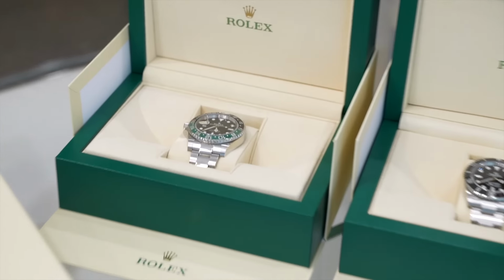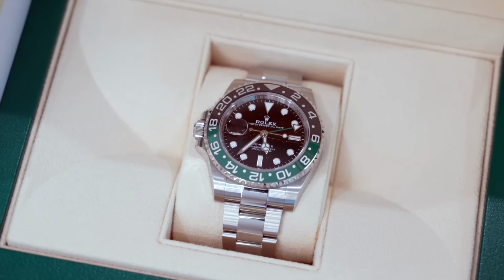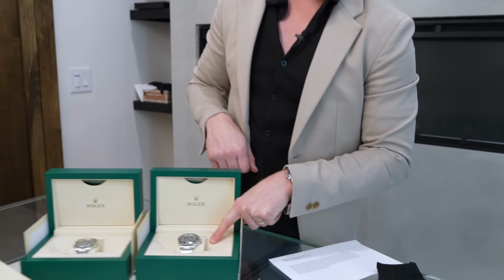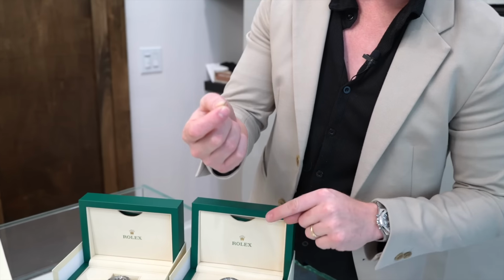What we have here is, drum roll, boom. We have a no date Sub, a 124060, and we have a 126720 VTNR. Now for some reason, if you look right where this pillow is, we've got a screw, which is interesting. Hopefully we don't have a missing link. Hopefully this isn't an extra screw that does not go to this watch. If so, I will be promptly sending this back.